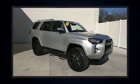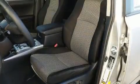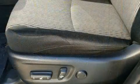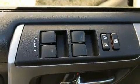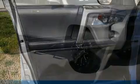Toyota ensures the safety and security of its passengers with equipment such as brake assist, anti-whiplash front head restraints, and 4-wheel disc brakes with ABS. For added security, dynamic stability control supplements the drivetrain. It also arrives with a Carfax history report, indicating just one previous owner.